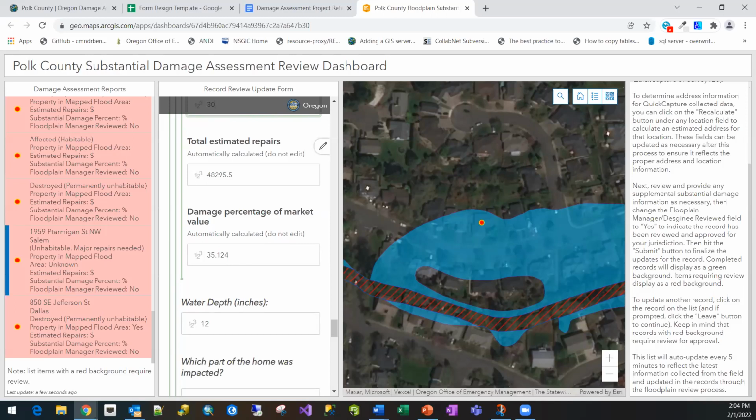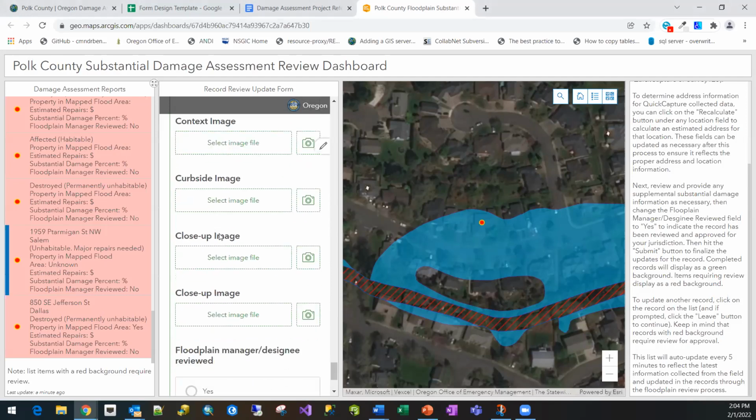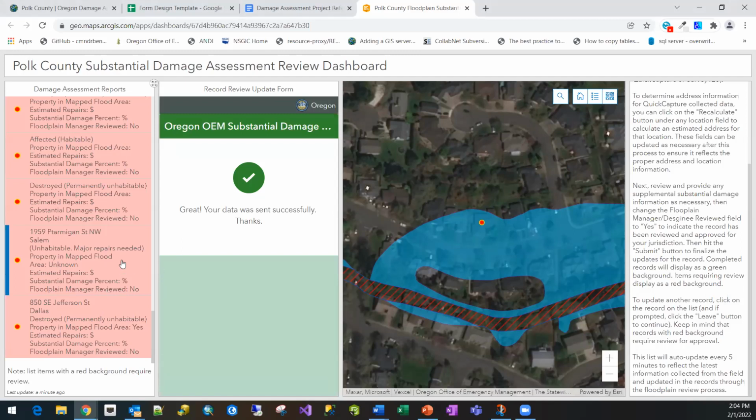So as you're entering this information, you can see those numbers populate into the form here to do that instant analysis on whether or not it meets that 50% threshold. So some neat capability that we have here. You can enter in some additional comments, add additional photos as necessary. And then once you're done reviewing the particular record, you change this floodplain manager designee reviewed to yes, hit submit, and that will then update this record in a couple minutes to where it'll show as green, which indicates that it has been reviewed. And these values will be updated to reflect the calculations that were done on the back end related to the percent damage and then the substantial damage percent there.